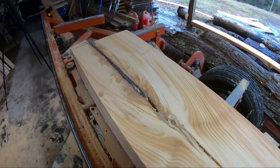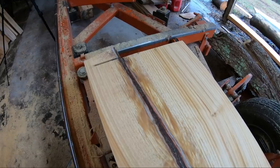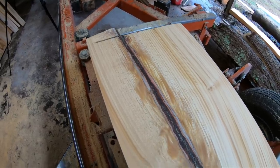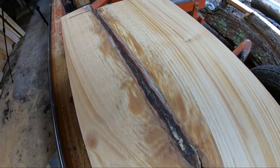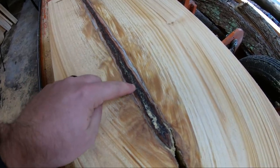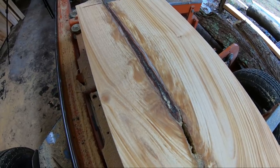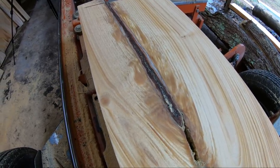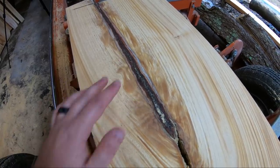Friends, this pine is getting kind of interesting. I cut off two more boards, and this is what we got left now. So check that out. We actually have some decently figured pine in here. I didn't think we'd be getting that today. That is just a giant pitch pocket right there. It's really sticky. When I kiln dry this, I'll set the pitch at about 160 degrees if I can get the kiln that hot, and that should make this pitch right here solid.